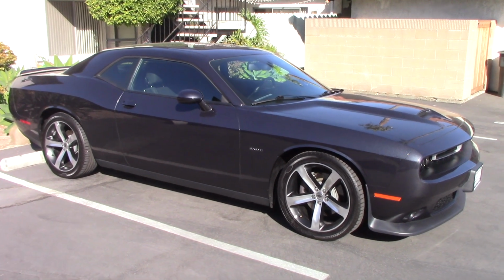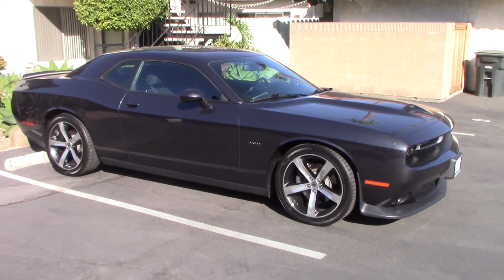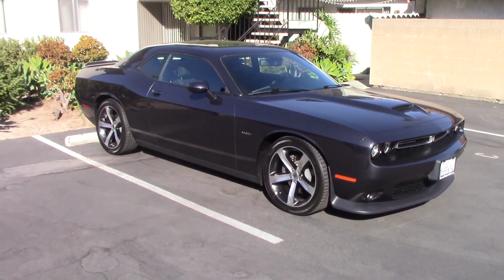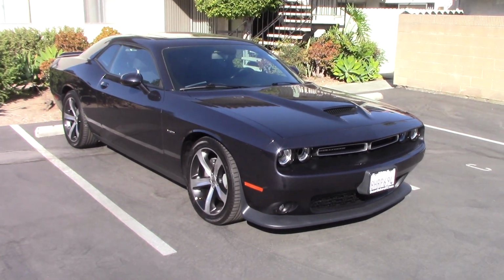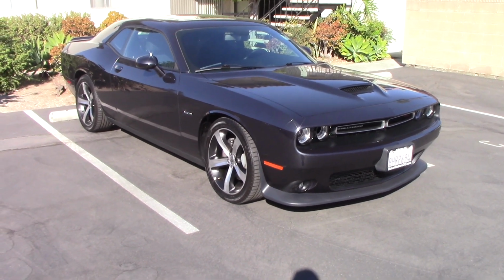This car interests me because it's old. The Challenger made its original debut for the 2008 model year, and they haven't changed much about it since. They have updated the styling and the powertrains a little bit, but it's still on the same chassis, same platform, and it looks about the same, but in 2018, it had its best sales year ever.